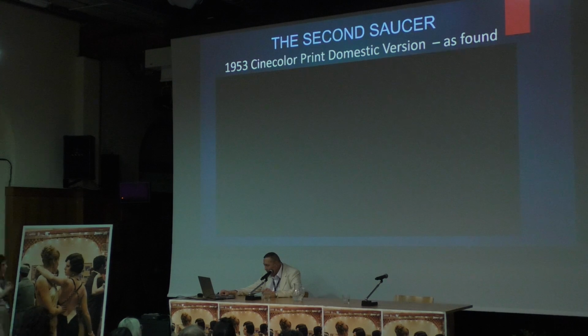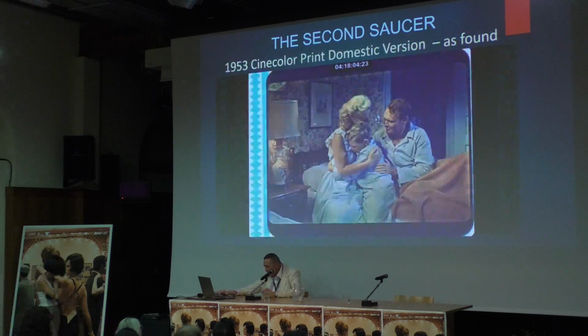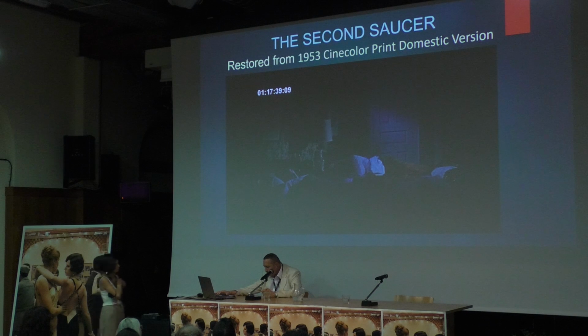Now, here's the same scene. See, Cinecolor as found, and so this should be the restored. Yeah. Oops, I did it again. They even marked my buttons, and I'm still not doing them correctly.